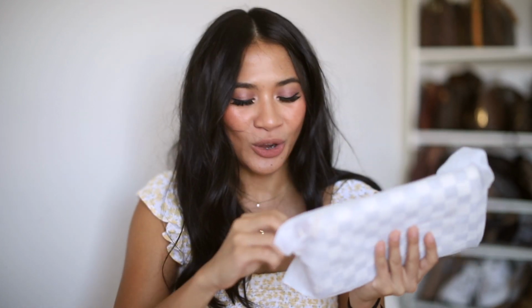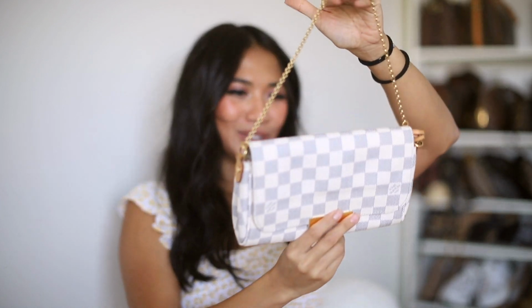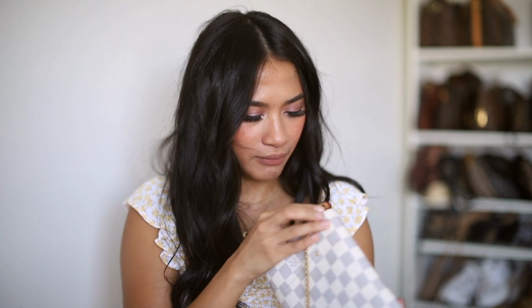You guys ready? Opening it up to reveal. Da-da-da-da. It is the Louis Vuitton Favorite in the PM in damier azur. Oh my god. Oh my god. Oh my gosh, I love it. She is so stunning. So I'm just having a look at everything at the moment. Yeah, it's perfect. I love it. Oh my god, I'm so ecstatic.